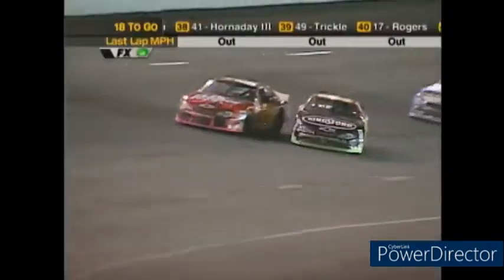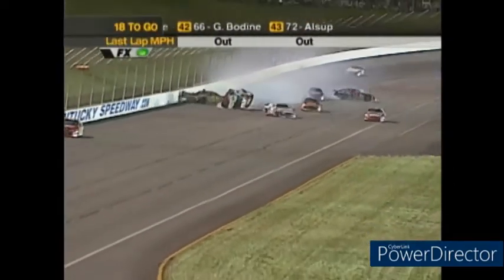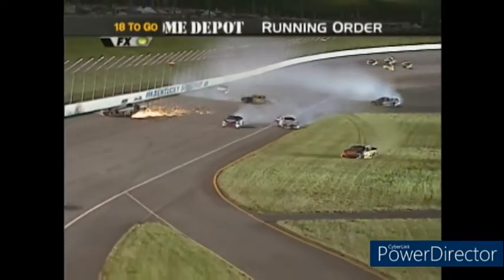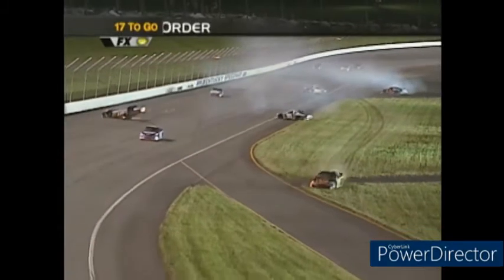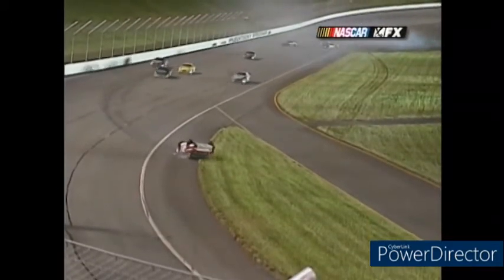and... Whoa, there he goes. Oh, Bickle's around, and Earnhardt got him, and up and over goes the 21 of Quaffle. Another Richard Childress car, and this one is upside down. 9th caution, lap 183, so close to the finish.